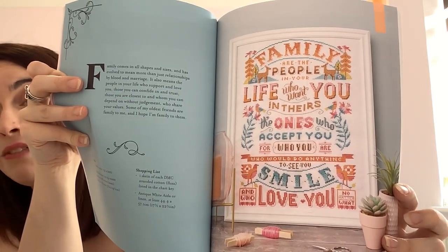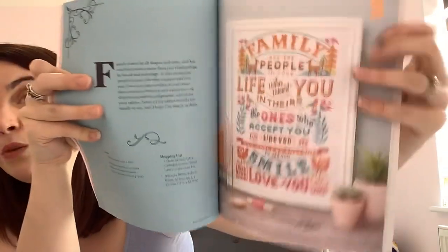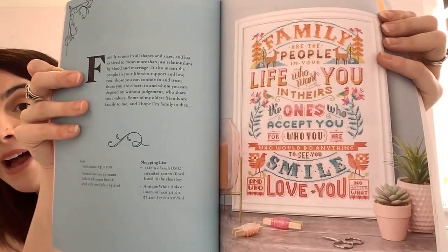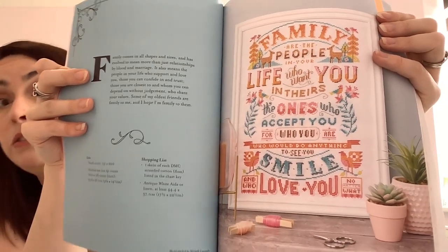It's just that I love the sentiment. I love the sort of naturey motifs that you've got up here, the different fonts, the colour palette. It's just so lovely. So yeah, that's just an example, and there were loads of other really, really pretty patterns in here. Another one that I really like is this one.